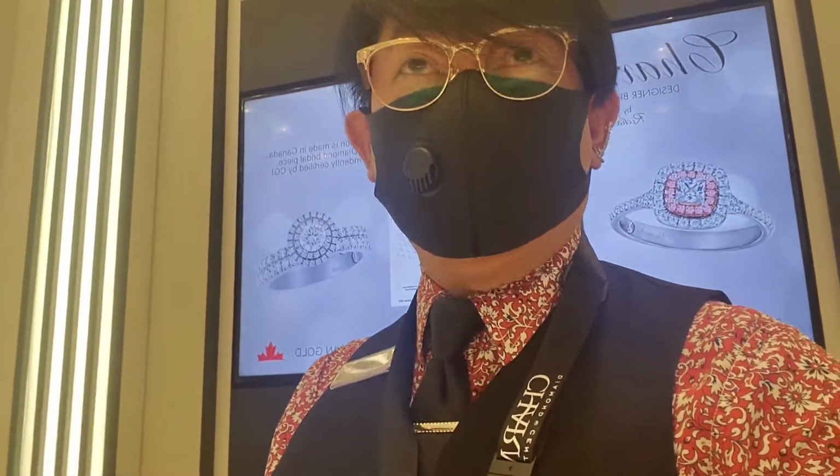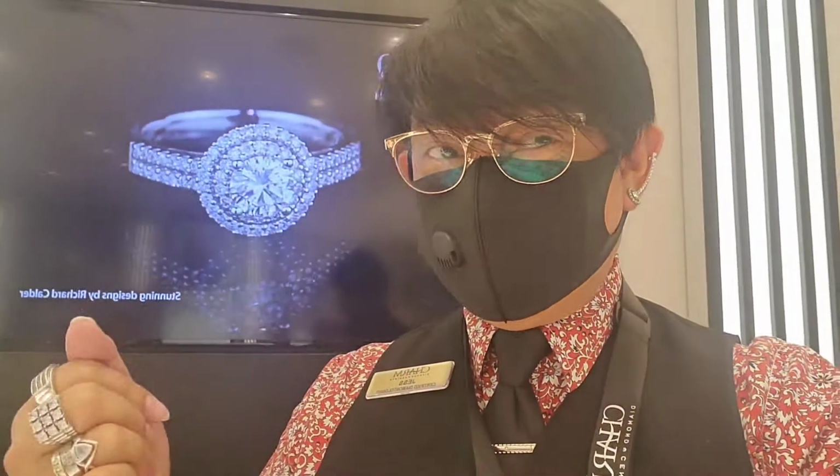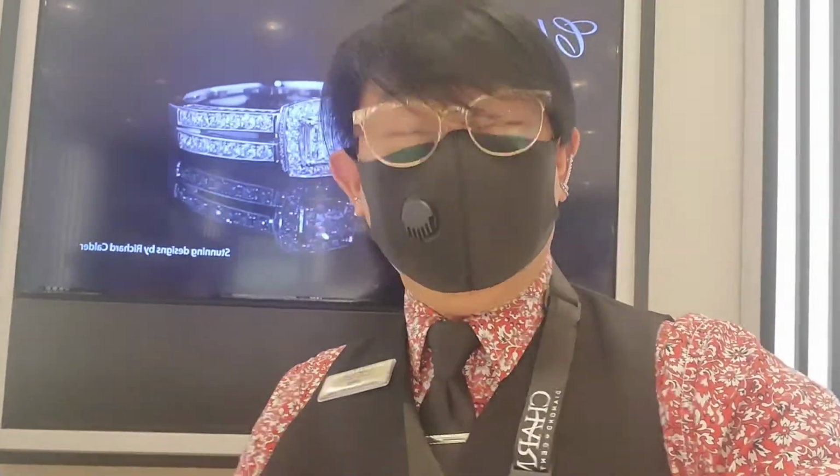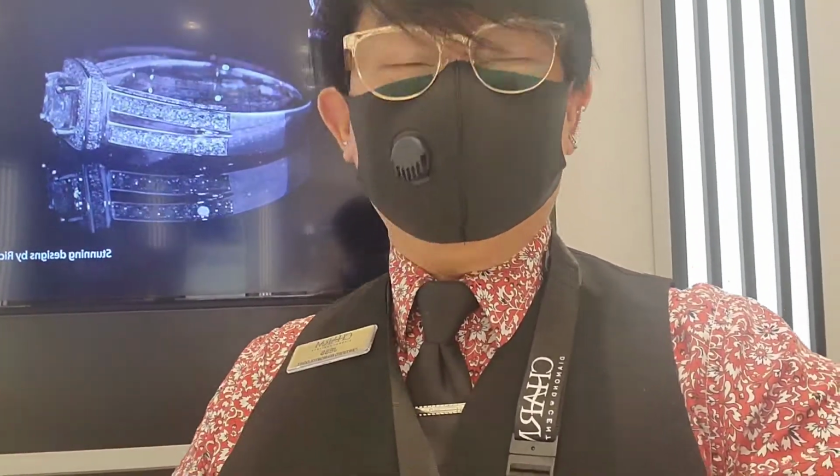But before I go on, look at my eyeglasses. It's good, it's nice. Do I look more handsome? This is a new pair of eyeglasses. This is a Versace. I just got it this morning, so I'm happy. My eyes are now so clear, whatever I look at or read, the letters are very clear to me. Thank you so much, my optical, thank you.